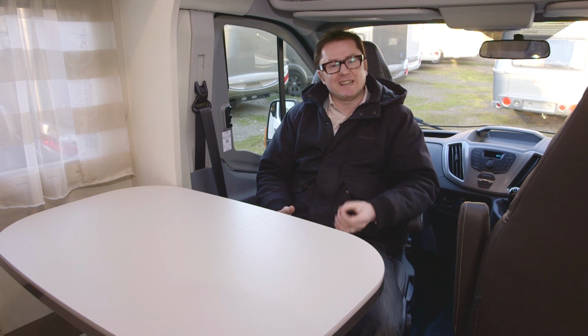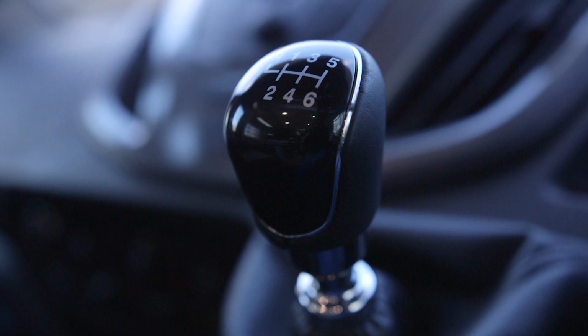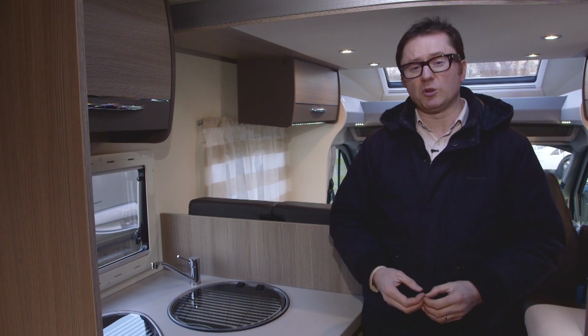It's very car-like in design, a very ergonomic feel, and the 2.2 litre engine sounds very smooth, and it also has a very car-like transmission as well. It really doesn't feel like you're driving a commercial vehicle. The kitchen is small, but you still get a reasonable amount of kit.